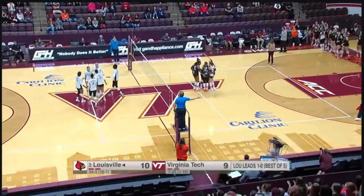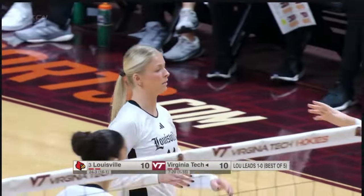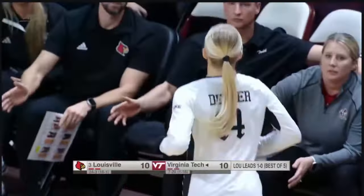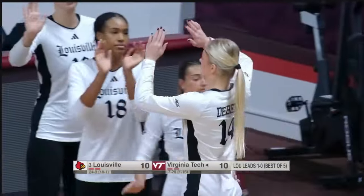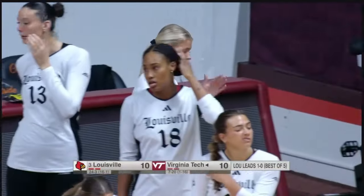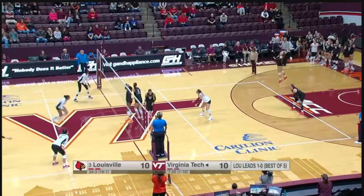DeBeer has struggled at times here today so far, Jake. I'll say, Bailey, that's her fourth hitting error already in this match. And she's coming out. Peyton Peterson replacing Louisville's All-American left-side hitter. But DeBeer, I mean, one kill, four errors on seven swings. Yeah. Negative 429. I think that Anna DeBeer is a superstar.